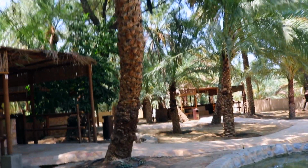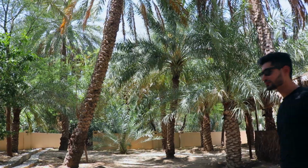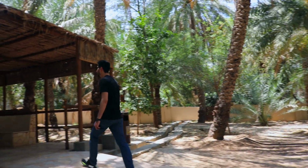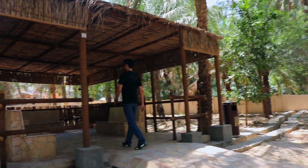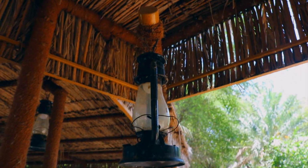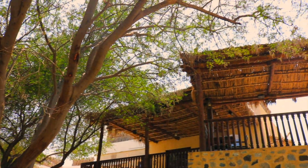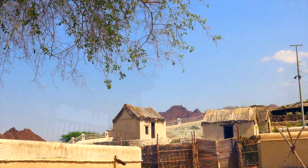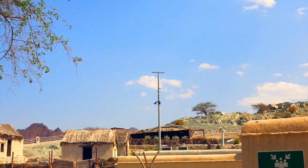Without sunlight, it's better. So we have reached here at Hatta Heritage Village. This Heritage Village is an important addition to the heritage sites in the UAE. It was added to the heritage sites in February 2001, and there are two towers adjacent to this heritage site, and those towers were built in 1888.